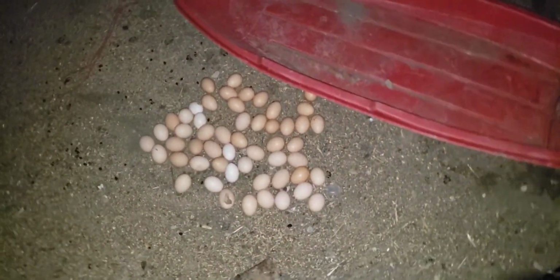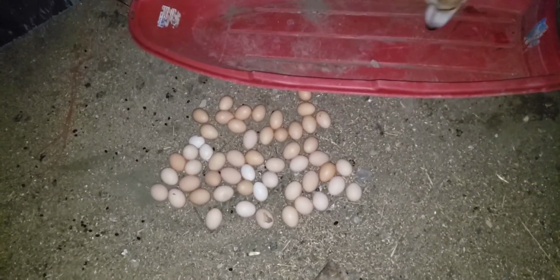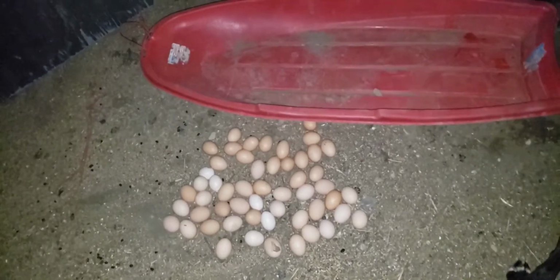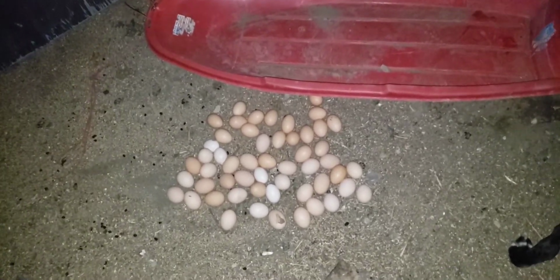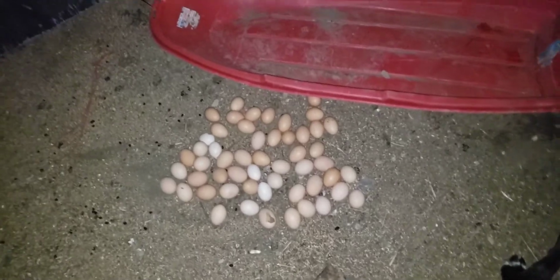And this is what happens when you crawl under a garage to get a bunch of eggs. And then here is the grand total, and there's still probably a few under there. Oh, that's not even half. But there are 53 eggs total. And obviously nobody will be eating those because they've been under there for various times. And now we're going to close that up so they can't get under there.